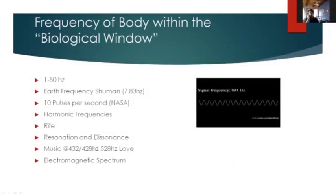So frequency of the body within the biological window, okay? The biological window of frequencies in hertz is between 1 and 50 hertz. Our bodies, our animals, rocks, trees, our stones, all these different things in our cells are between 1 and 50 hertz in general. It gets a little confusing because there's sound frequencies, there's light frequencies, there's lots of different things. But between 1 and 50 hertz is safe, okay?